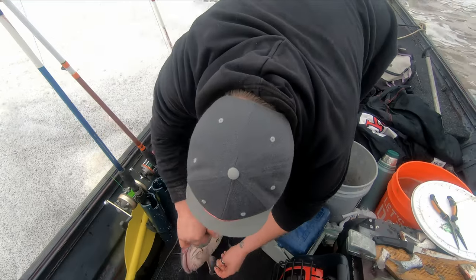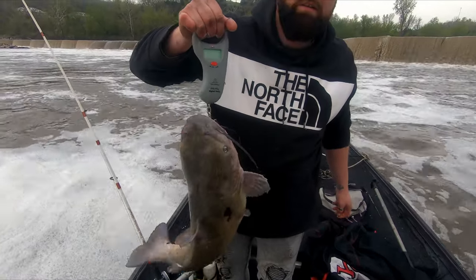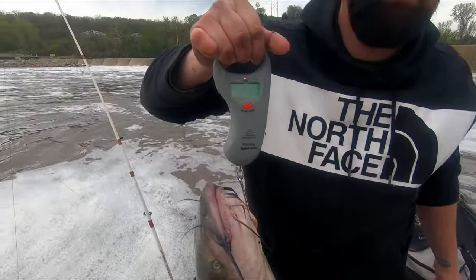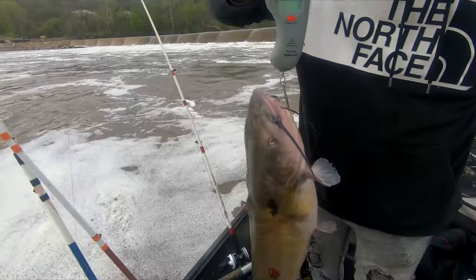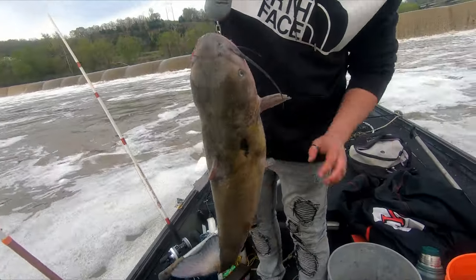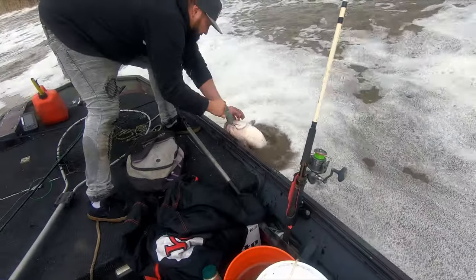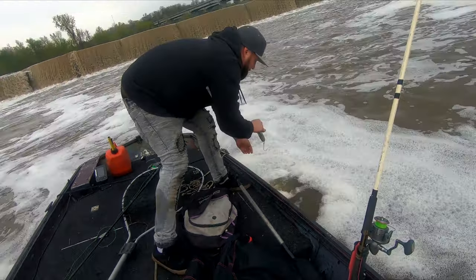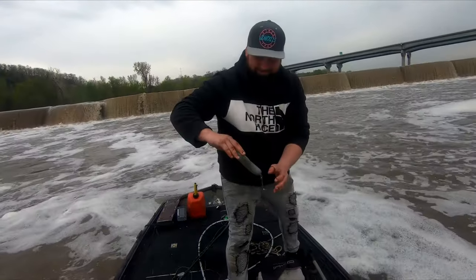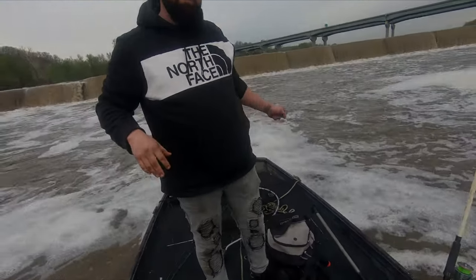Nice fish. Go. Alright, quit moving. Right at 14.44 pounds. Big belly. Good old beauty right there. You're gonna lose some scale. There you go. Right on!